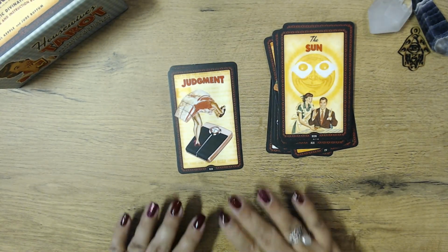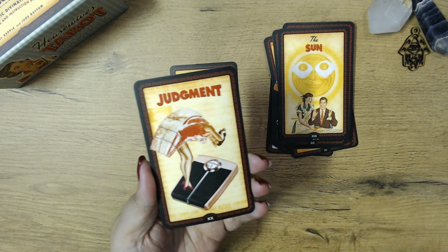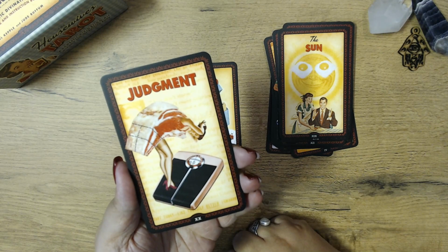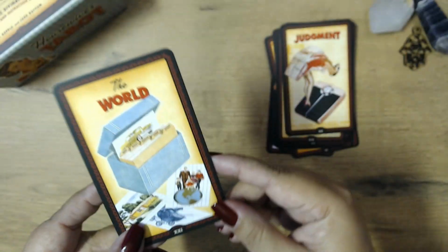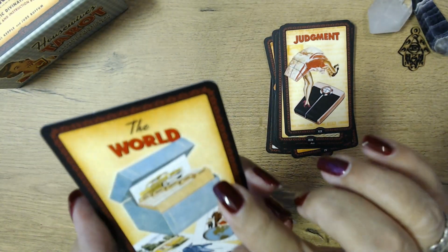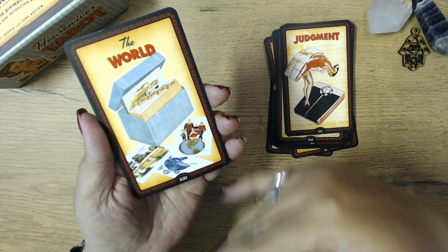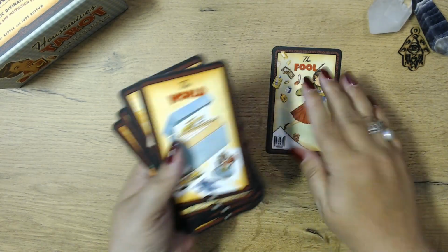Judgment, as you can see, climbing on the scale, but she is just a huge big chunk of meat that is being measured out and so forth, and climbing on the scale, and like, what is the outcome? What is the verdict? Are we too big? Are we too small? Are we just right? And then our final one we have is the world, and that is, again, the little recipe box that's got family, home, garden, money, and auto, and everything needs to be in its place, and everything is perfect. We've done all our filing, and everything is up to date. Oh, aren't they just absolutely gorgeous?